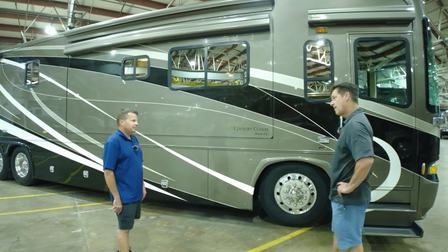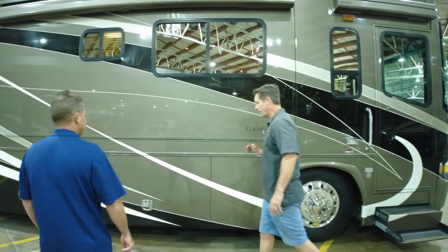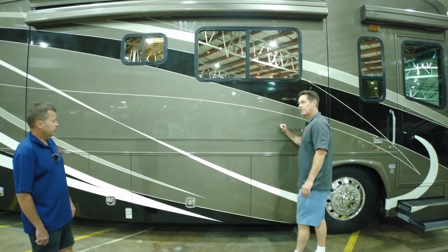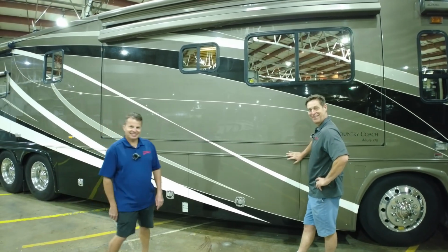Fuel tank is 135. It's a dual fill, like every Country Coach. You can fill it from either side. And I kind of like the 470 because one of the other bigger changes is that this slide room is hydraulic.